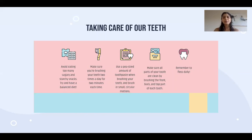Use a pea-sized amount of toothpaste when brushing your teeth and do it in small circular motions. Make sure all parts of your tooth are clean by brushing the front, back, and top part of each tooth. This again is to prevent plaque, and then flossing daily as well.